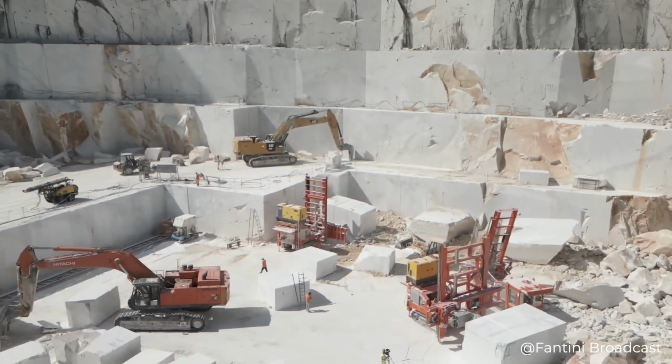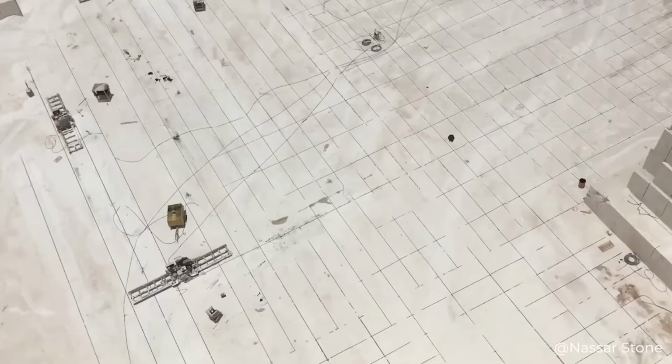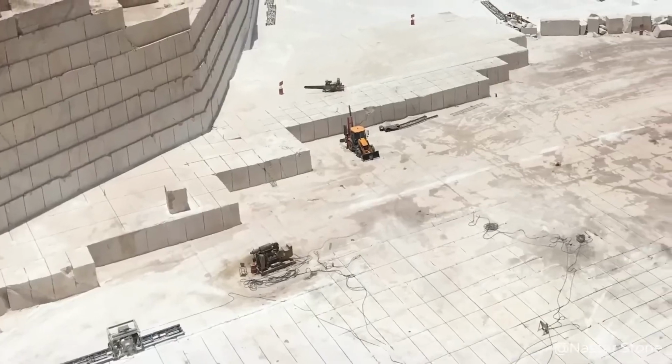That's all, friends. Today you have fully learned the secrets of all the stages of marble extraction technology, both in former times and in our modern times.